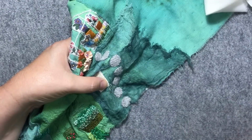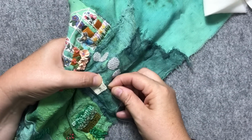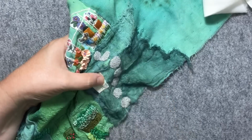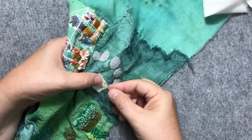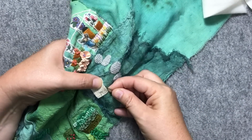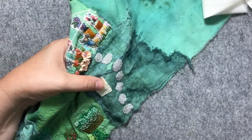Now it could fray a little bit. In fact, it probably will fray a little bit. But you know me, I don't care about stuff like that. If I wanted to keep it neat, like I did on my greenhouse with the pink stripe, I could needle turn applique and fold the edges under. But this is quite a thick fabric, and I thought it would get too chunky.